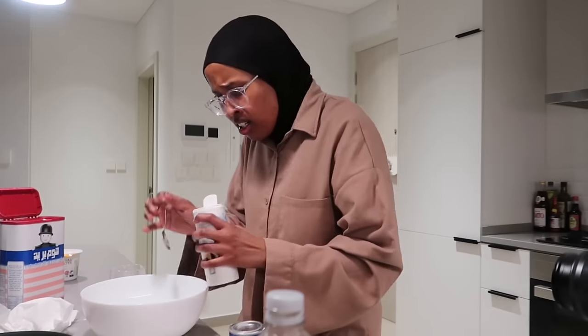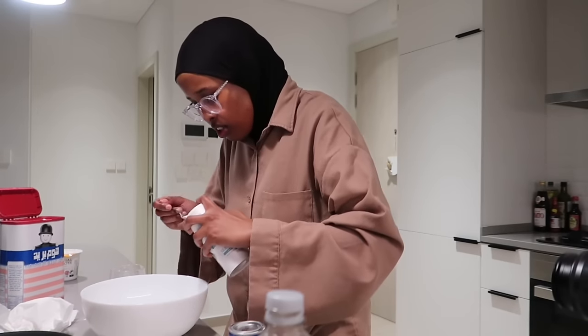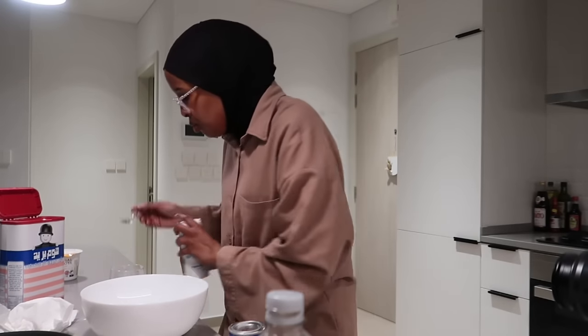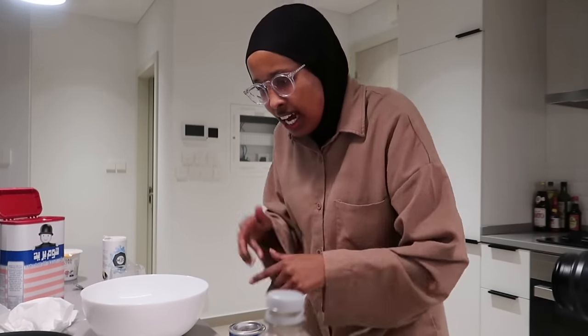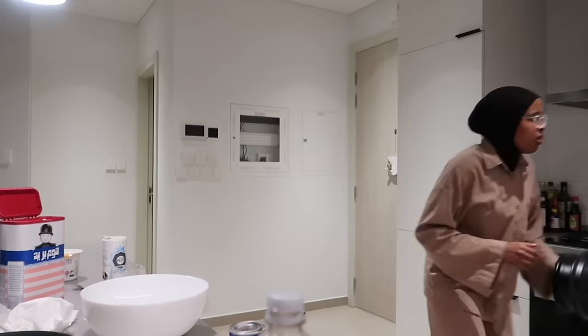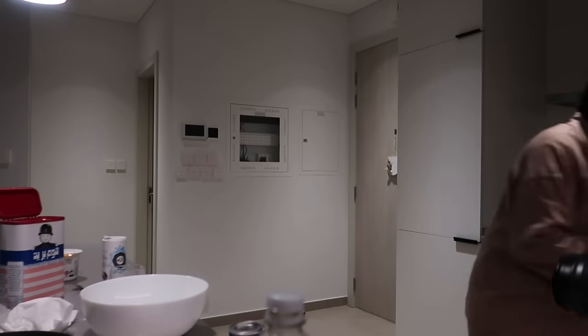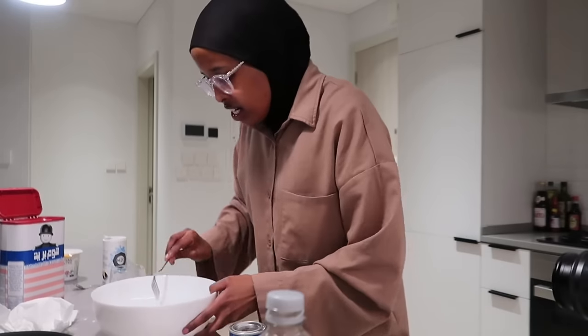Salt, come on, man. We can do this. How much? 1/4 tablespoon salt. There's the salt. Okay, we're gonna whisk that. We have a whisk, okay? So we're gonna use a fork instead. This is how it looks.